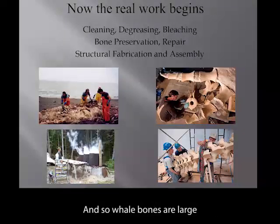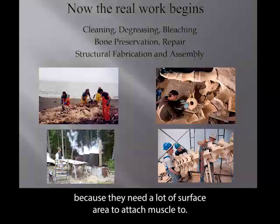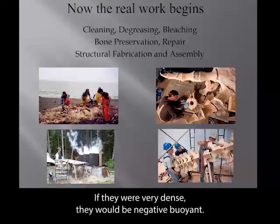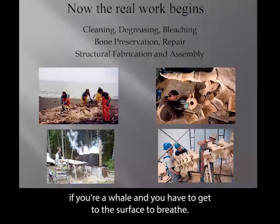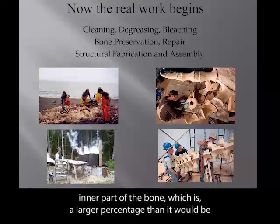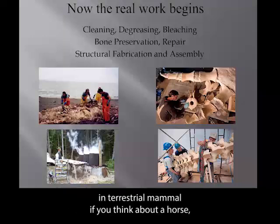And so whale bones are large because they need a lot of surface area to attach muscle to. But they can't be very dense, and they don't need to be very dense. If they were very dense, they would be negatively buoyant. That's not good if you're a whale and you have to get to the surface to breathe. And importantly, the inner part of the bone is a larger percentage than it would be in a terrestrial mammal.